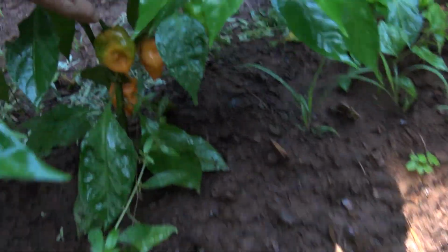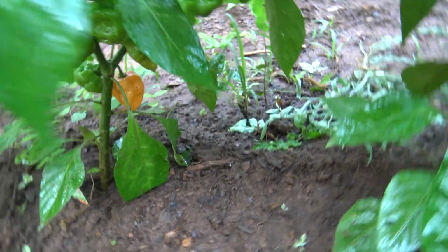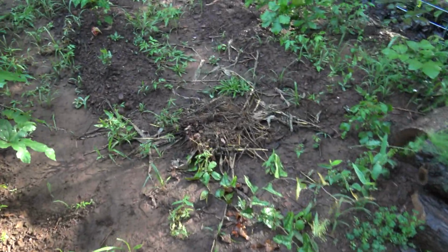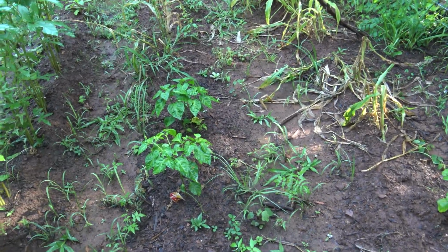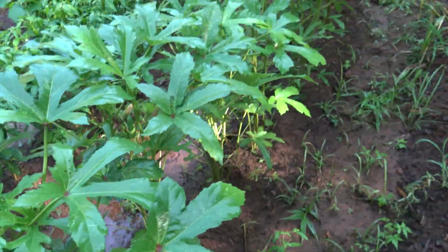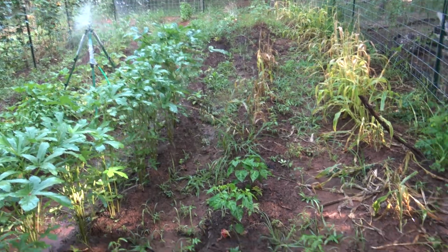But got lots of habanero peppers. These are super hot. I don't know if you can see them all on there, but we just got loaded with habaneros. Yeah, scorpions haven't produced anything yet, but they're coming along. There is some okra on there. I don't know if she's already cut it off today or not, but I'm gonna let the water go by here.